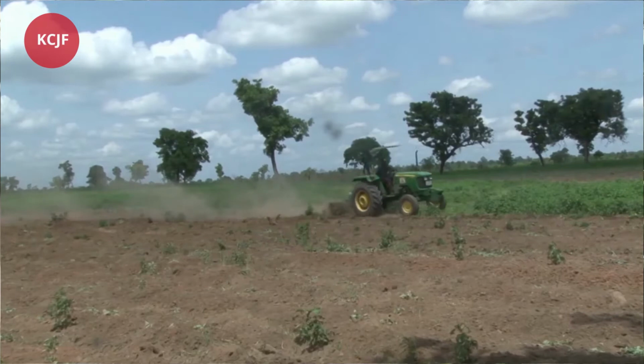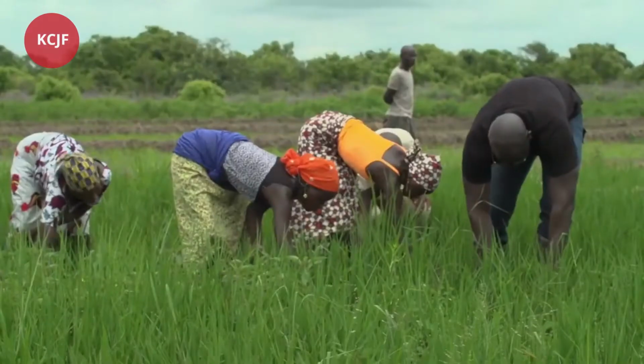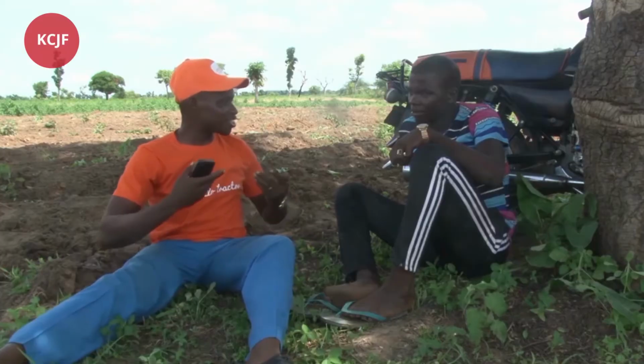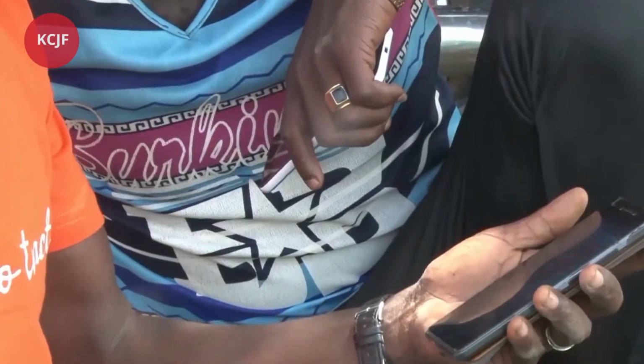Tractor owners who use Hello Tractor technology first use the technology to manage everything from how much work was completed with their equipment, the fuel usage, maintenance needs, and operator performance. And the last piece, and probably the most important piece, is they use the technology to connect with community-based agents that use a separate app to organize members of that farming community who need tractor services.